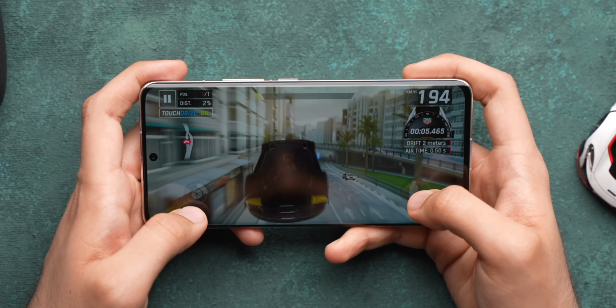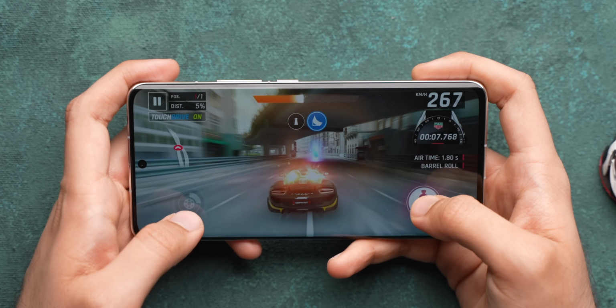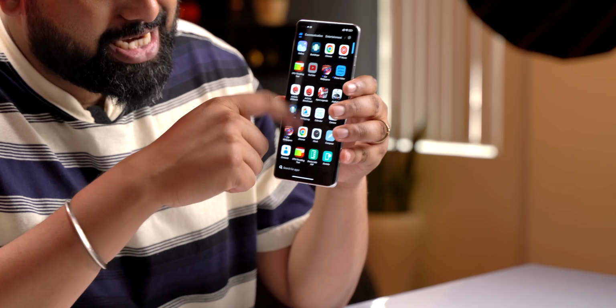And these tests apart, the phone is obviously super fast, be it while daily usage or even while gaming. I mean, this just feels like a top-end flagship phone because everything's just really snappy and smooth. And yeah, I'll keep testing it to get a better idea.